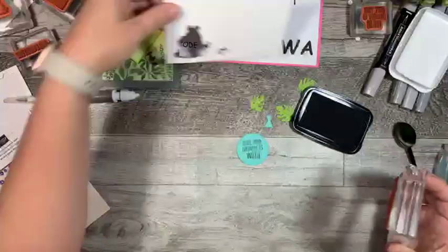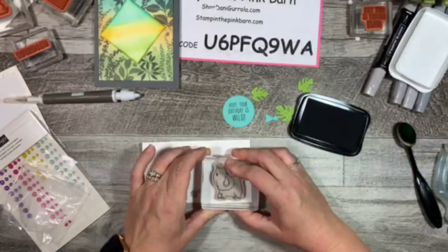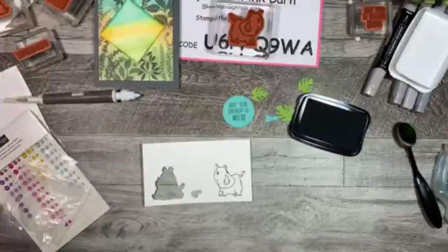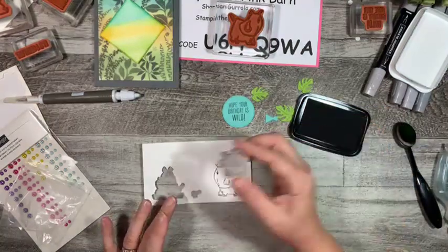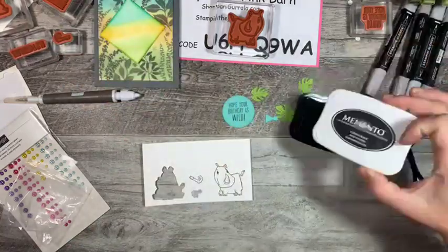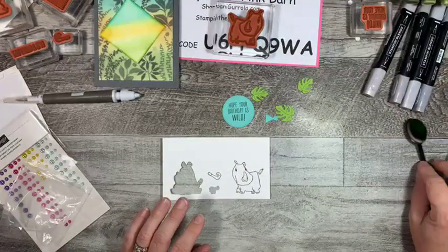So let's start getting this done. I'm going to move this out of the way. This is all going to go on that basic gray. So let me get that out of the way. Let's not lose our pieces. So we'll leave that there. Move those. We're going to stamp on this circle. I'm going to put, hope your birthday is wild. That's such a cute little sentiment. And we're going to use Memento for that.